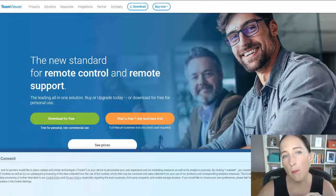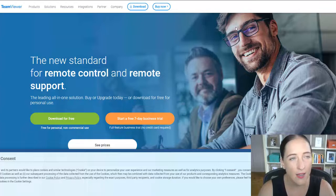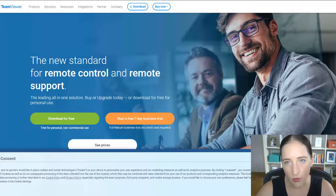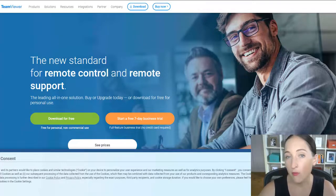Okay, so if you want to build on that whole screen capture thing, the next thing I'm going to suggest is that you consider a remote access program. The two that I've had exposure to are TeamViewer, and then the second one is Remote Utilities. Now, they're kind of a step up from the screen recording in the respect that you're still showing people what's happening on your screen, but it's happening in real time.